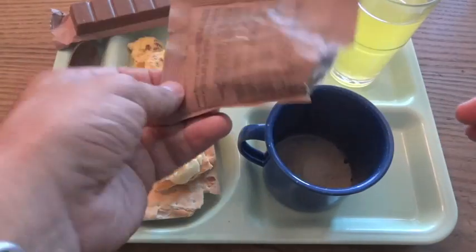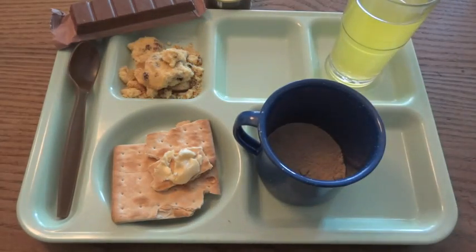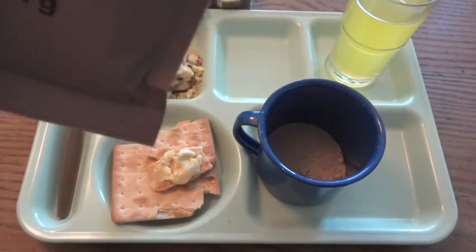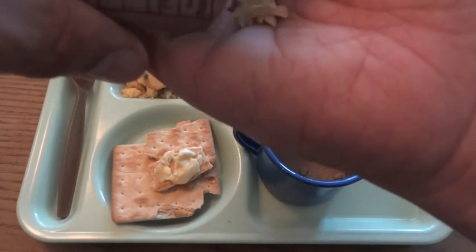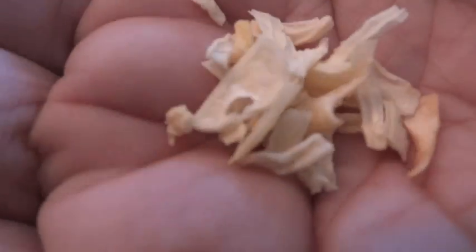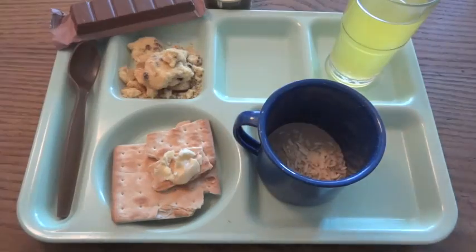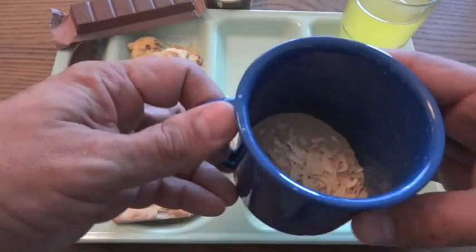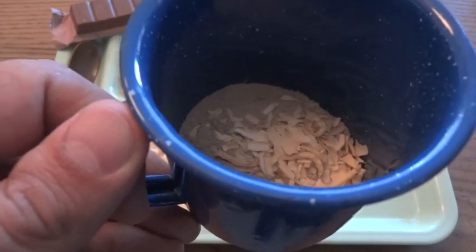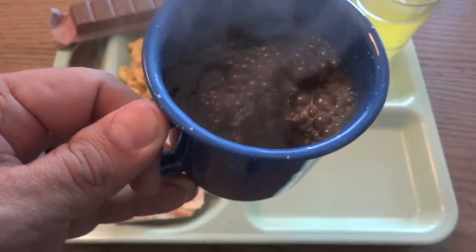Smells a lot like a seasoning packet for ramen noodles. It's basically just a powder, so this is going to make like a beef broth kind of a thing. So we're going to add a few of the onion flakes to that, give it a little something extra. So just dehydrated onion flakes. I should add a little bit to the soup. Go ahead and add the boiling water to that. Ooh, that's hot.